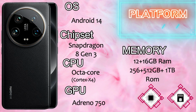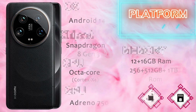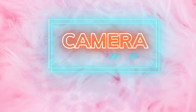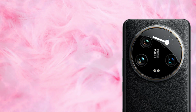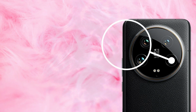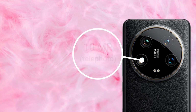The platform of this mobile, it comes with Android 14 with Snapdragon 8 Gen 3 chipset, and the CPU is octa-core Cortex-X4 with Adreno 750 GPU. The memory of this mobile, it comes with 12 plus 16 gigs of RAM and 256 gigs plus 1 TB of ROM. No SD card support in this mobile.